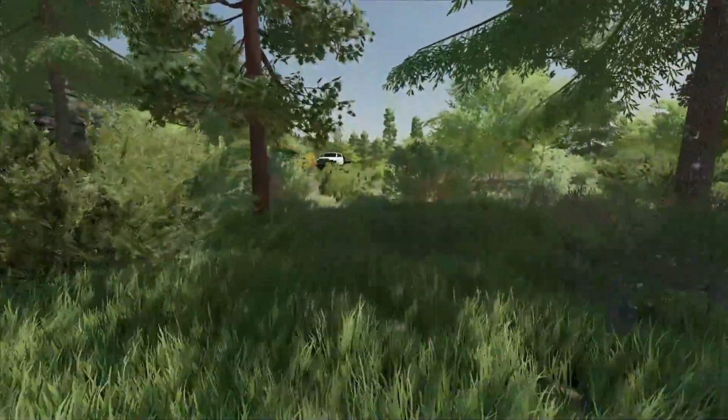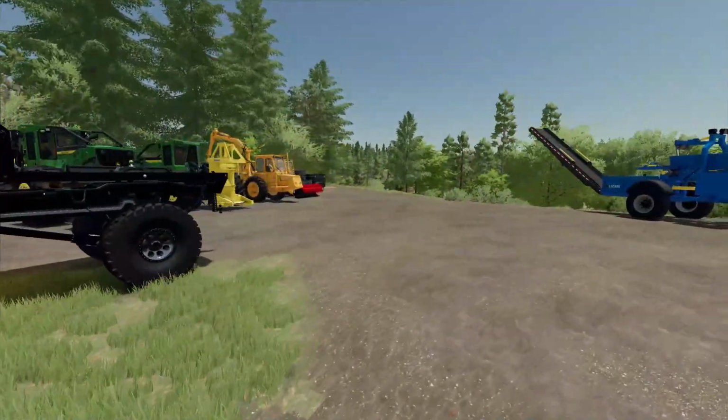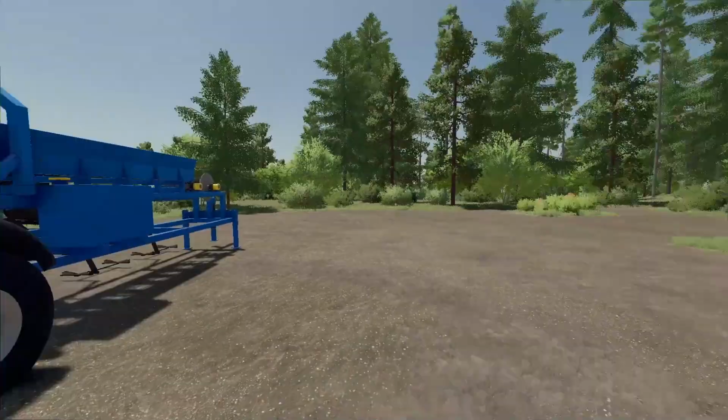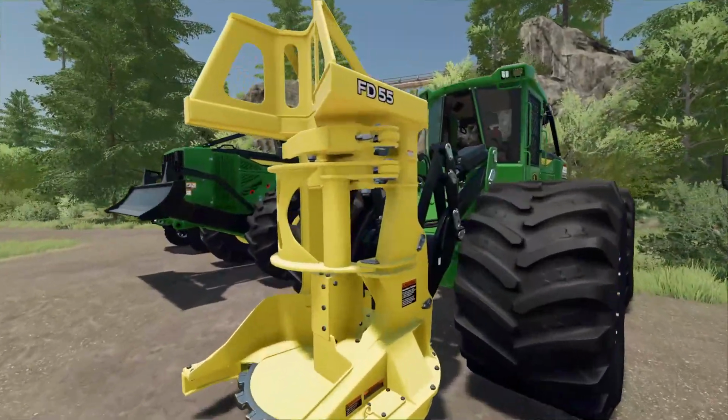Now, there are one or two pieces of equipment that I have yet to buy or find, I guess, to of course haul the cut firewood afterwards. So once we get started here, we'll have to go find one of those. But for now, I think we're just going to hop in the feller buncher here and get to work.